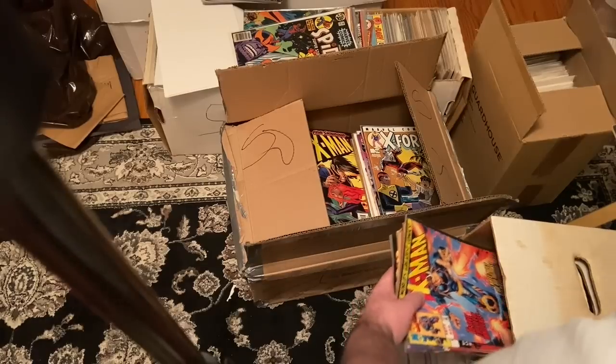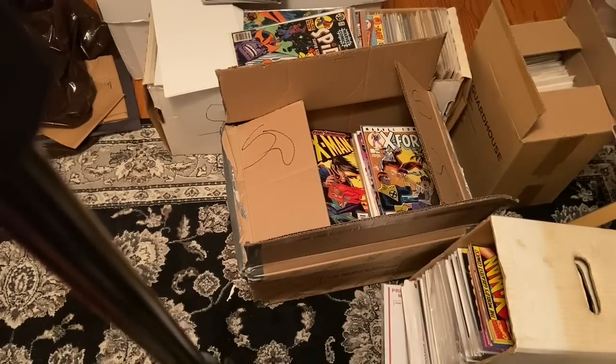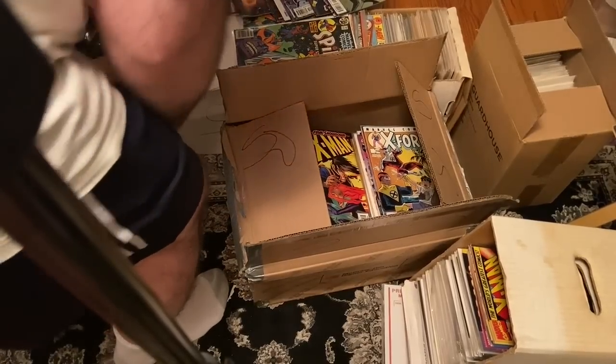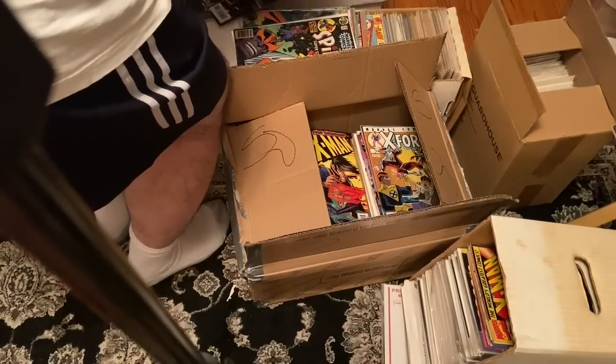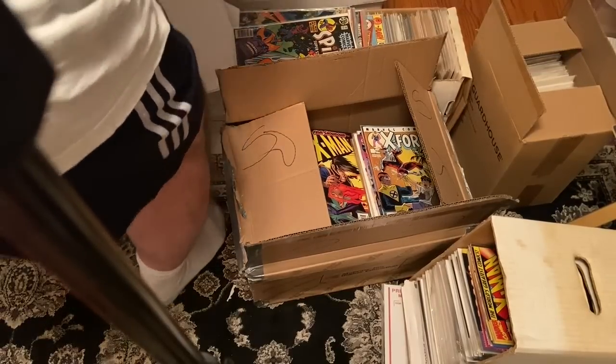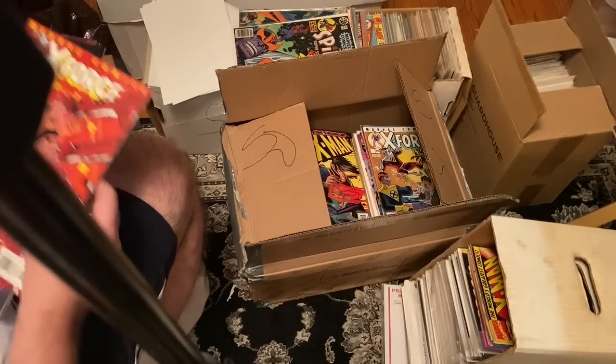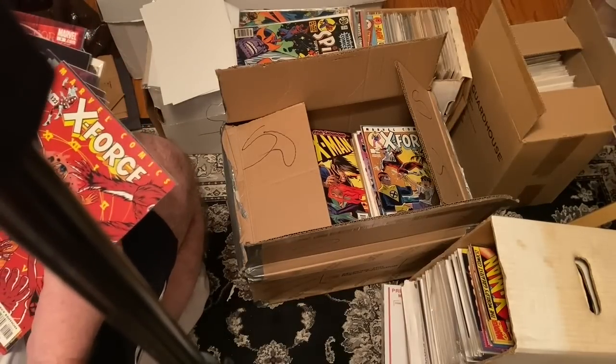These late 90s books have not held up in terms of value. Not a lot was going on. Now, X-Force though, I do like this because it is Mike Allred. Now, the other thing I could consider is just storing these away in the PC. It's another possibility.